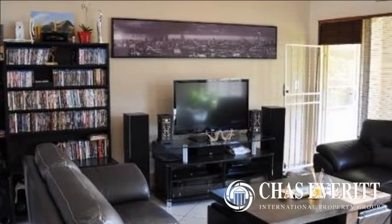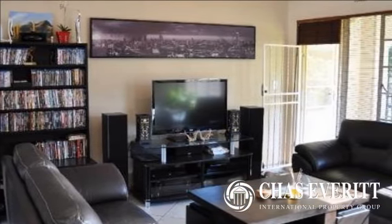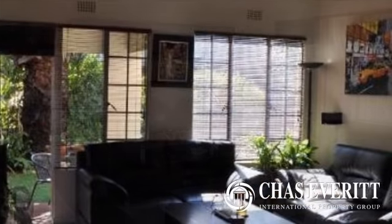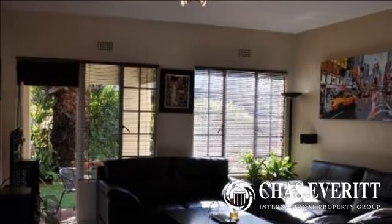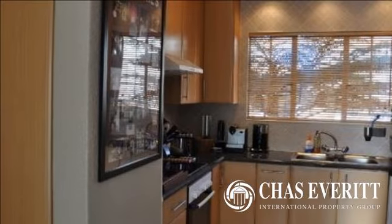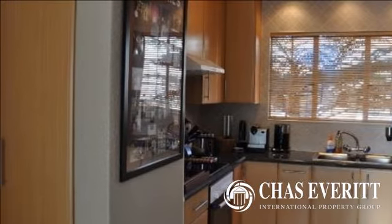The kitchen is modern with granite tops. The lounge opens out onto a lovely, private garden. The living area is all tiled. The bedrooms are spacious with laminate wood flooring and built-in cupboards. There are two modern bathrooms.